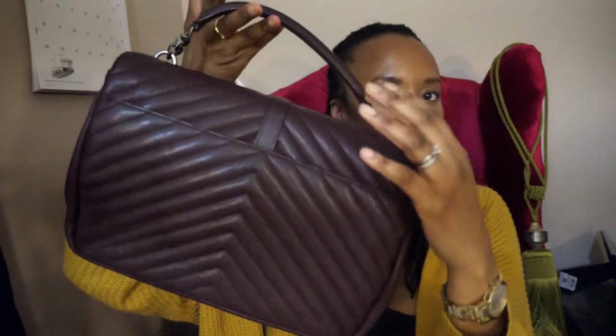It has a slip pocket in the back, and it has a shoulder strap that's in the bag, and I wear this almost always with a crossbody guitar strap. This is a top 5 bag. I absolutely love this beautiful bag.